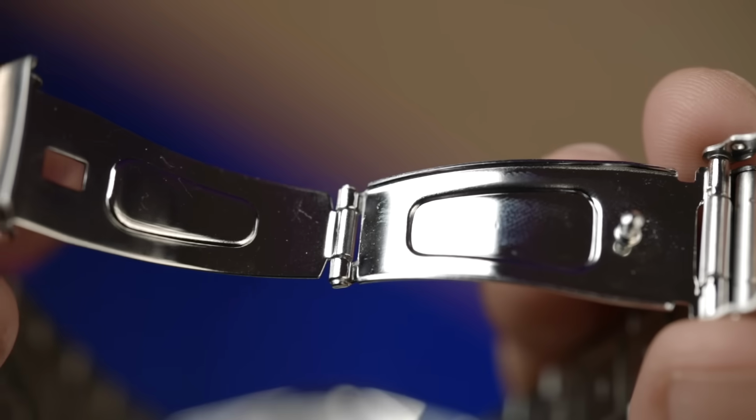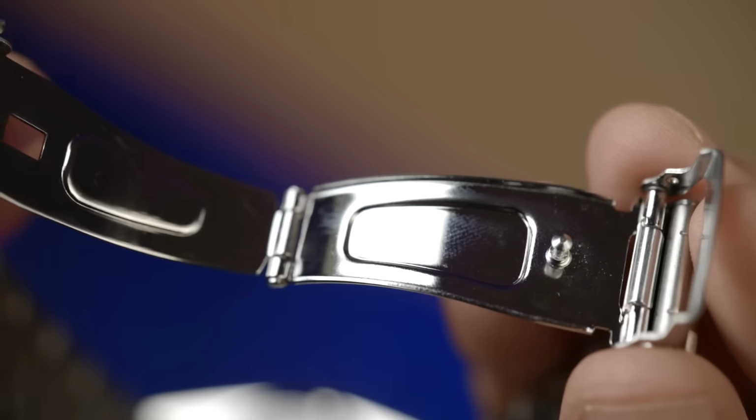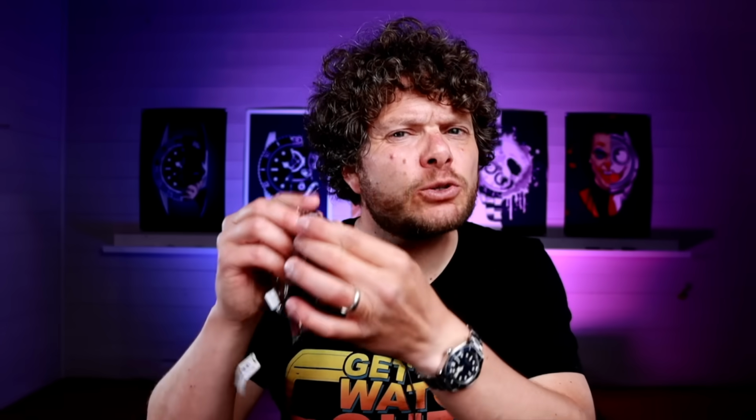There is not a lot of money put into Seiko bracelets around this sort of price point, which, yes, does let the brand down from time to time. But remember, 20mm lug width. You're going to be able to swap this out for maybe an Uncle Straps bracelet. This watch is going to go with anything.